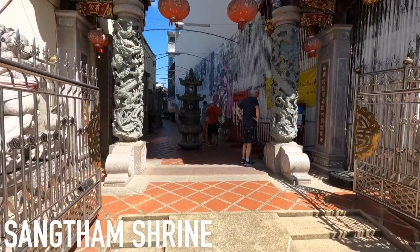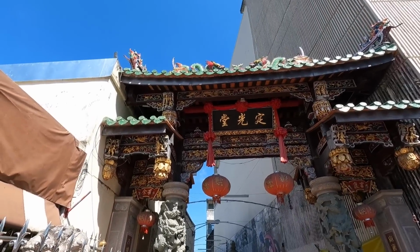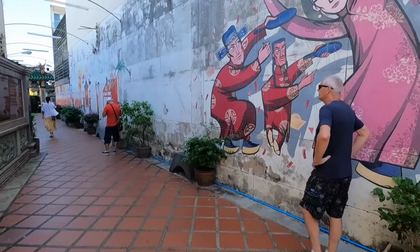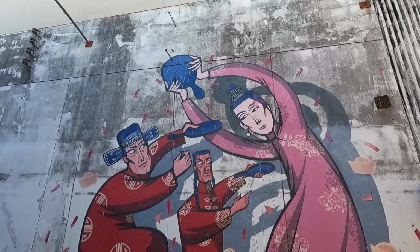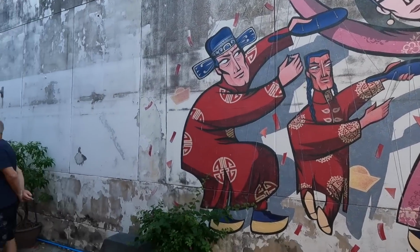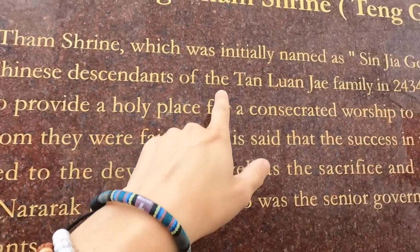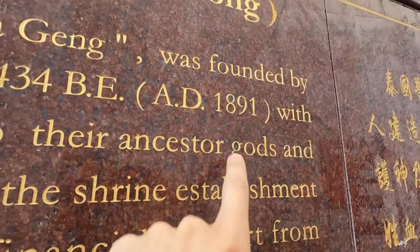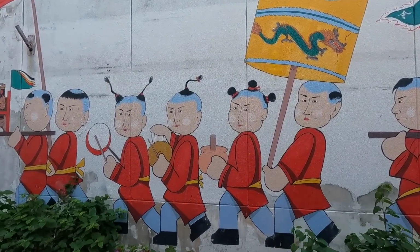This is called Sangtham Shrine. Not sure if I pronounced that properly. Really cool gateway though to enter. Some nice paintings. What is it? The puppets. The Chinese puppets. So it says that it was founded by the Hokkien Chinese descendants of the Tan Luanjai family in 1891. I like that though. Almost cartoonish.